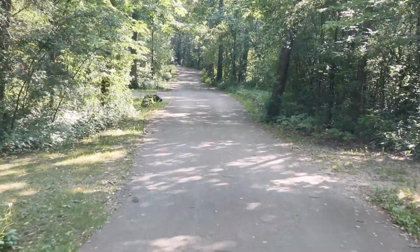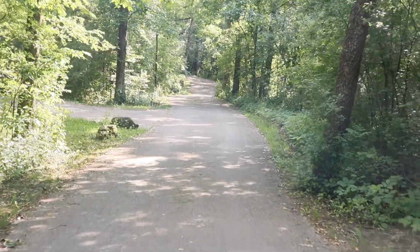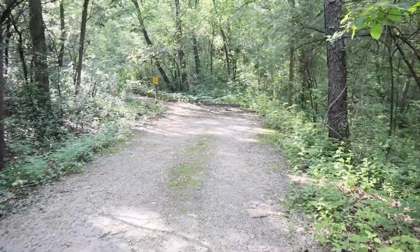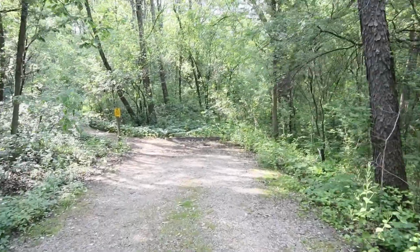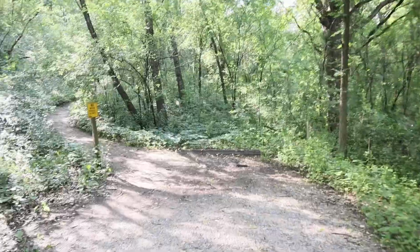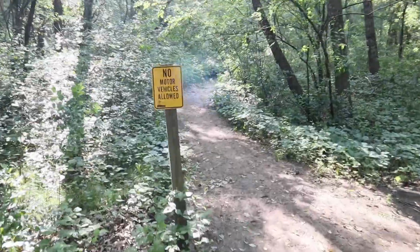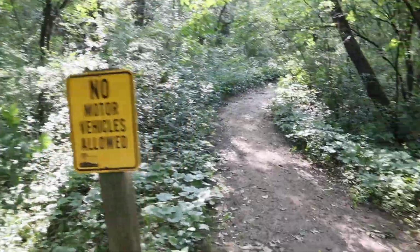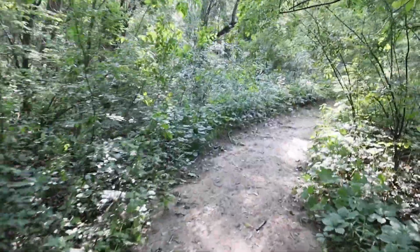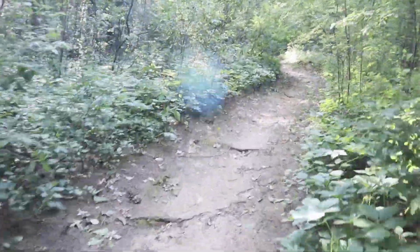Some of these sites, I wouldn't say they're walk-in per se, but they definitely have the tent pads set off of the drive. Alright, there's a couple sites on the back of the loop here that are like this, where you just sort of pull in, and they've got a sign, and no motor vehicles allowed. Hike back in.